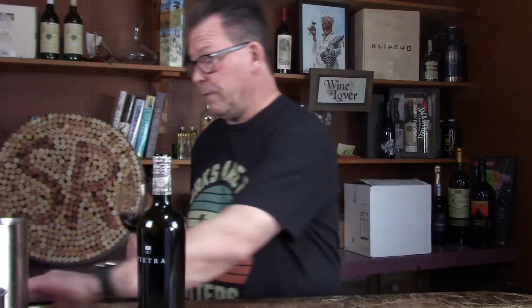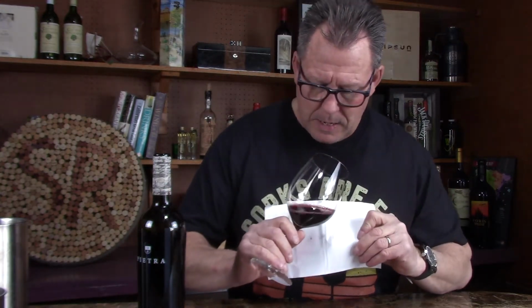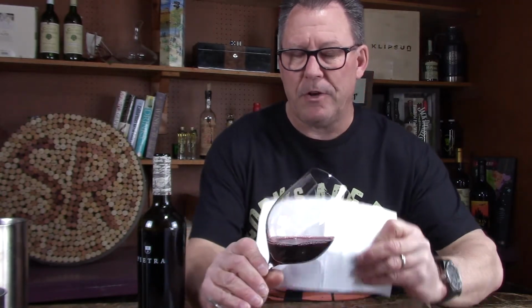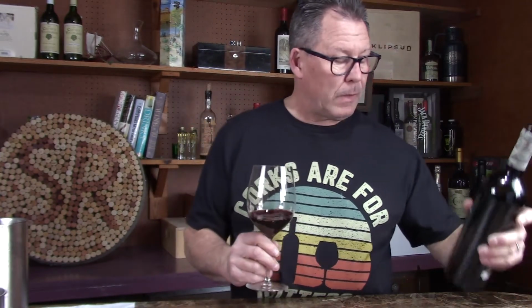So this rolls in at $16. I showed you the label. Let's look at the color first. Now this is Garnet, and I want to thank Christy for helping me with the colors. I need all the help I can get. I need to research my colors more. There you go. Very dark, but again, you can kind of see through it a little bit, but not a lot. What do we get on the nose with this? Menhir Salento Pietra Salice Salentino. That's a mouthful, huh?